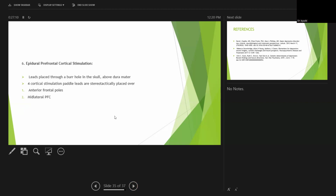Then there's epidural prefrontal cortical stimulation. Leads are placed through a burr hole in the skull above the dura mater. 4 cortical stimulation paddle leads are stereotactically placed over the anterior frontal poles and midlateral prefrontal cortex.